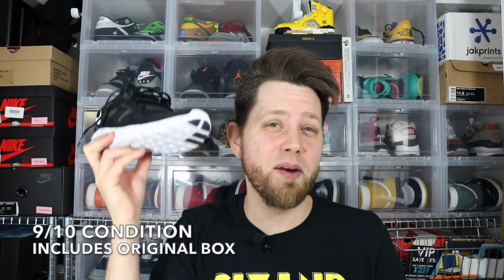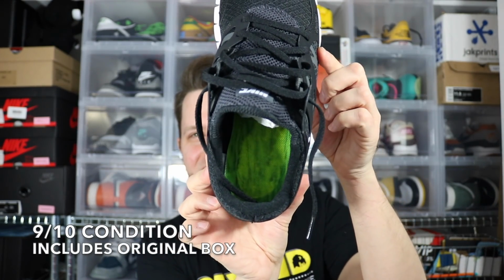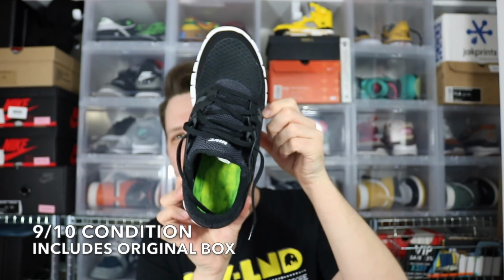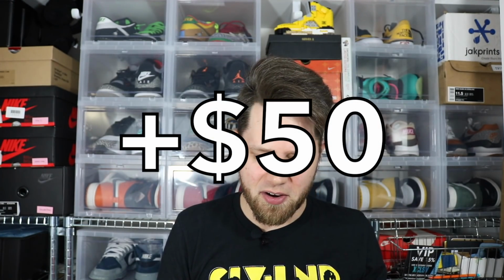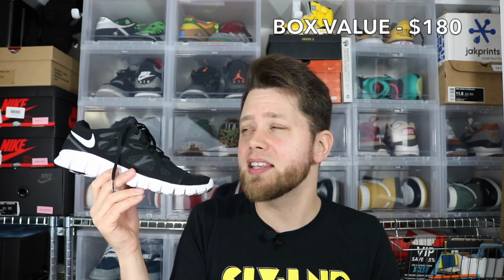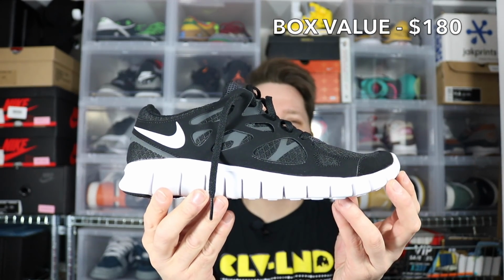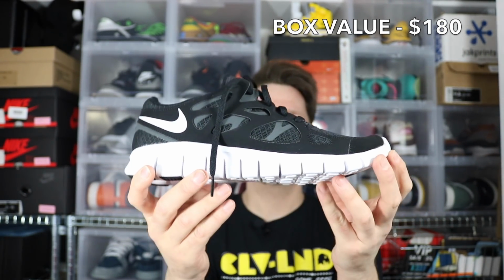Like, can you feel how lightweight it is? Technology has come such a long way. The insole looks kind of like Slimer, maybe, I guess. I don't really know. Kind of neat though. But it's a very simple colorway and a lightweight shoe runner. If you're into being healthy, I guess. I am not, so I wear shoes made of pizza. Size 9.5, Nike Free Run Plus 2.